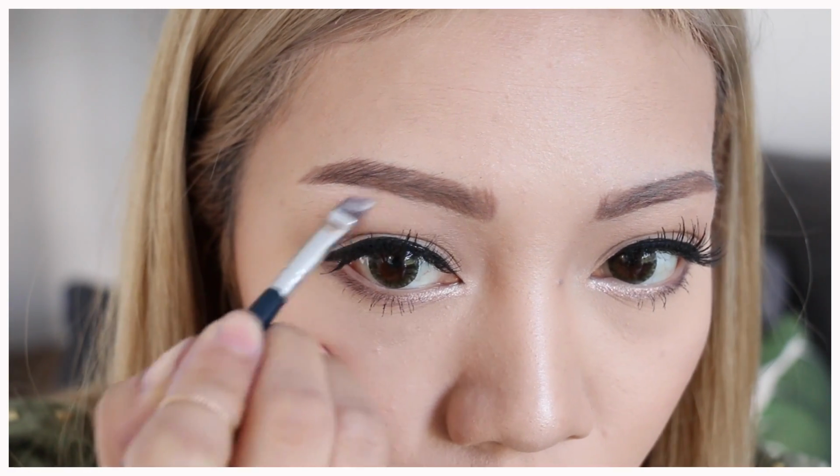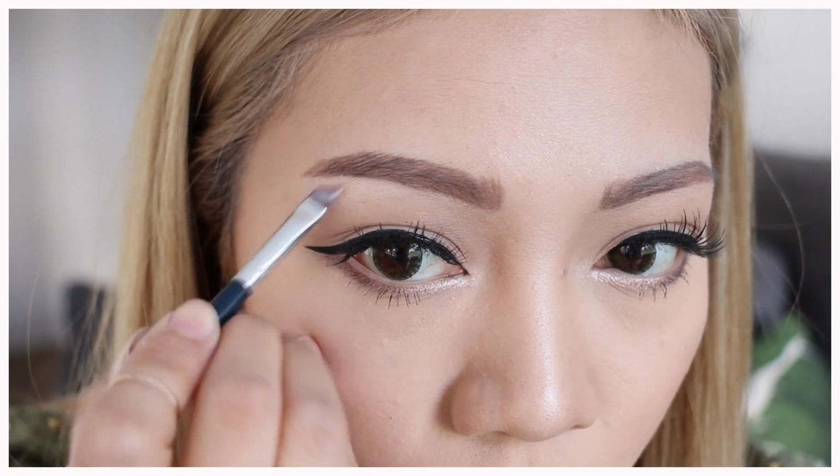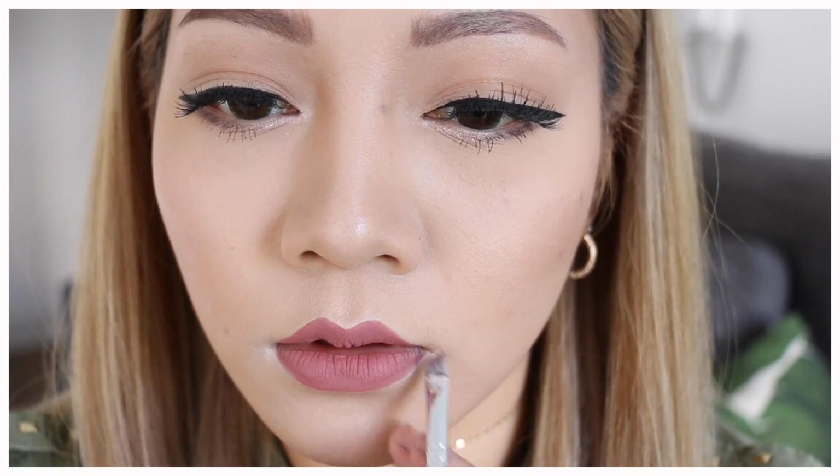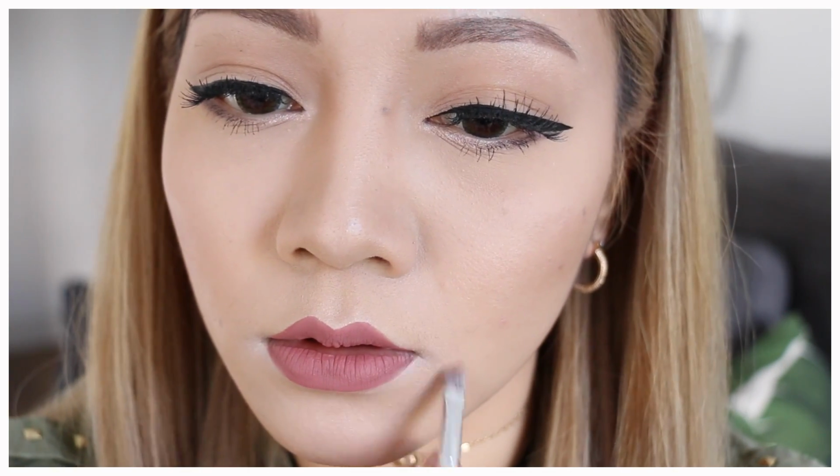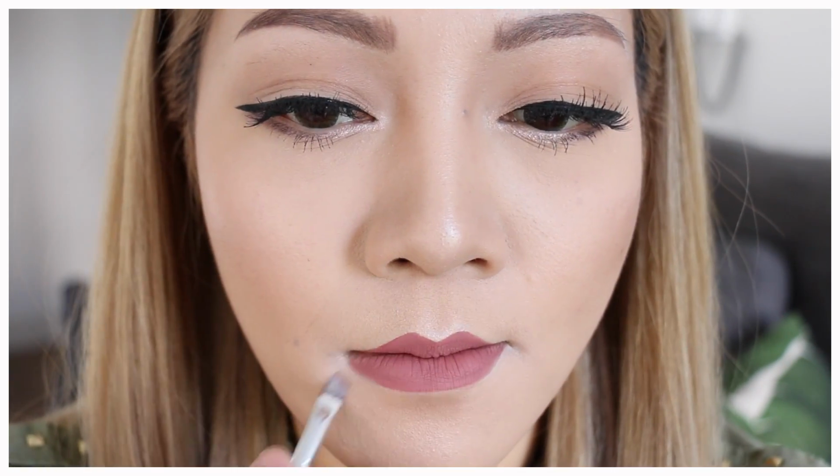I used the spoolie for my eyebrows, obviously, and then I use this side, which is a slanted, quite a firm tip, to really map out the eyebrows and make them nice and neat with concealer. I use it around the lips to clean up my liquid lipstick or lip colour basically. I've been using it every single time I do my makeup, and it's one of those brushes that I can't imagine living without now.